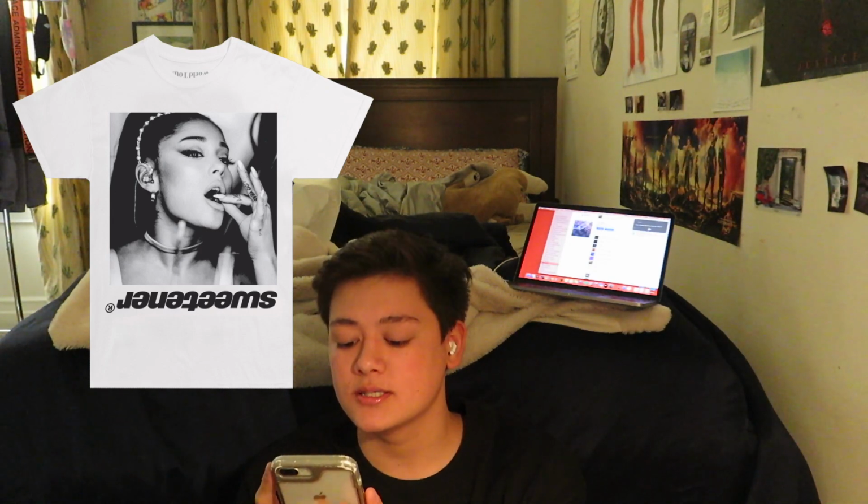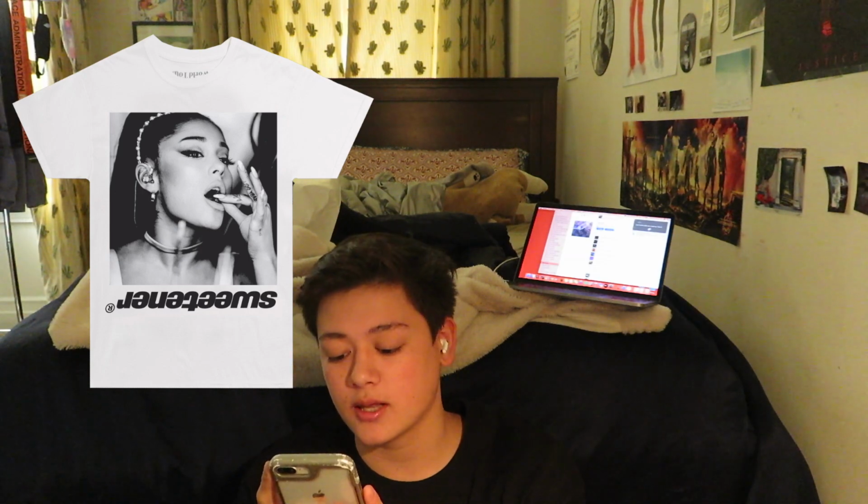I was thinking about buying this shirt, but I'm actually glad I didn't. The part that really drew me to the shirt was the detail of the picture and how clear it would look, and also what her tattoos look like.